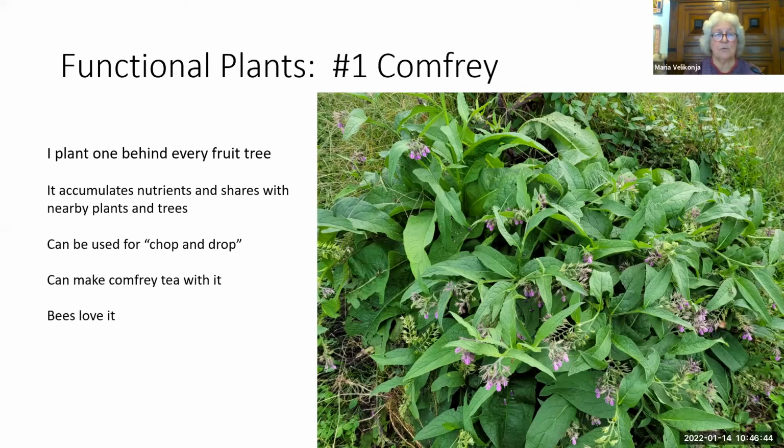I use this for what we call chop and drop. I use the leaves, I cut them, and I use them in several ways. You can quickly cut the leaves and then take them to the base of a tree or fruit tree, and that will easily add nutrients to those trees when the leaves decompose. You just cut them in place and take them to the tree, drop them right there, and you've got your nutrients. You don't have to go and get an extra fertilizer.